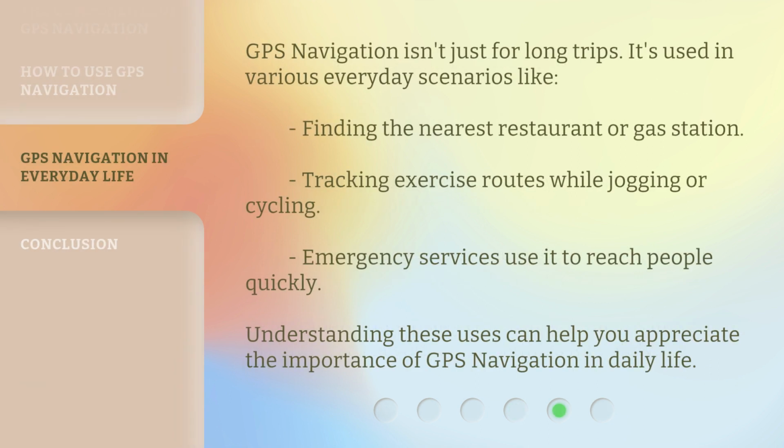GPS navigation isn't just for long trips. It's used in various everyday scenarios like finding the nearest restaurant or gas station, tracking exercise routes while jogging or cycling. Emergency services use it to reach people quickly. Understanding these uses can help you appreciate the importance of GPS navigation in daily life.